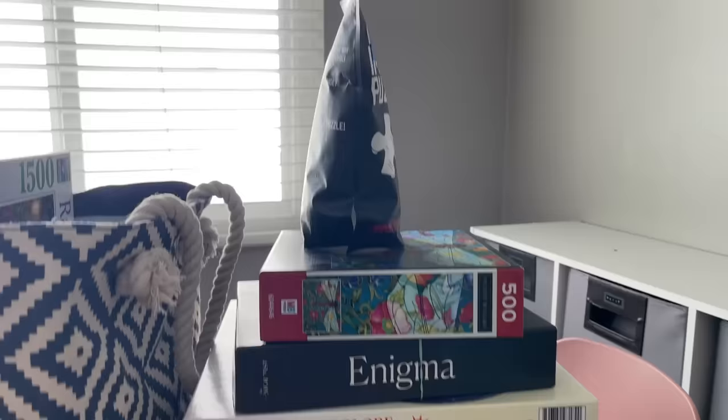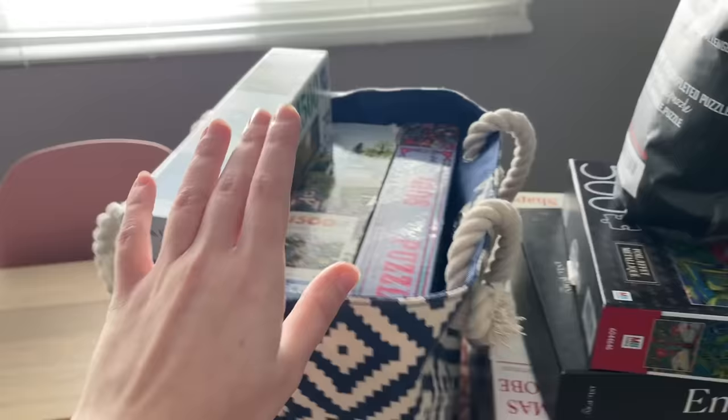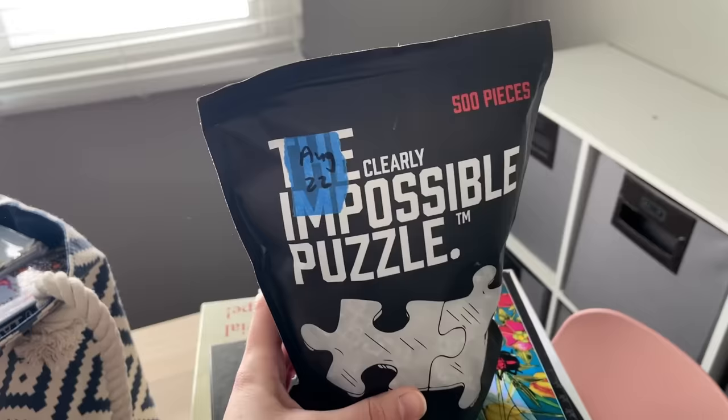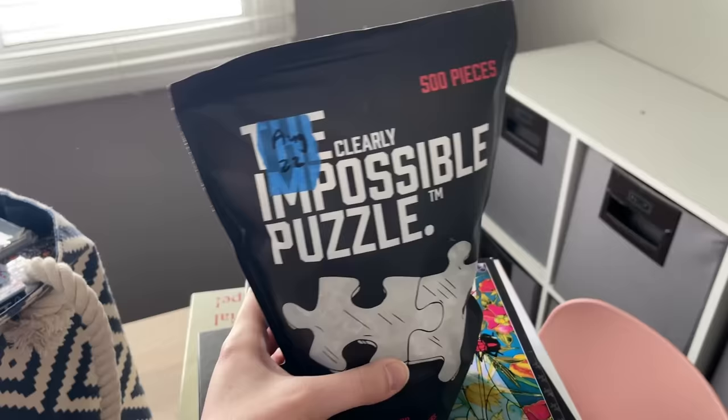In this stack are all the puzzles I got at the November swap, and then these are the three that I got just the other day at the December swap. So I picked up this puzzle, which I actually think came from Tammy. And this was on the table of puzzles where if nobody takes them within, I don't know how long, a couple months, they just get rid of them. So I think I grabbed this one just in time.